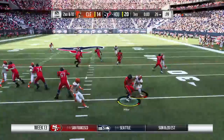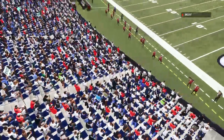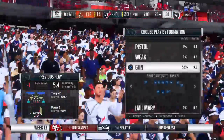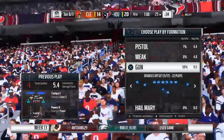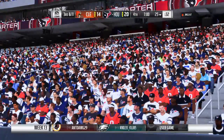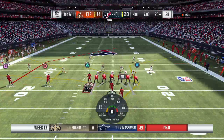10th carry now for Lamar Miller, and he is going to be stopped cold behind the line of scrimmage. Back now in Houston, it's the Texans in control of the football and leading this game as we start the 4th. The Texans on 3rd down. They've hit 4 of 7. This is 3rd and 11.